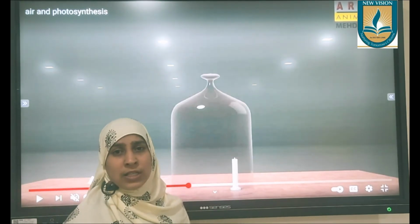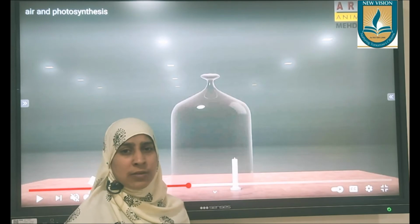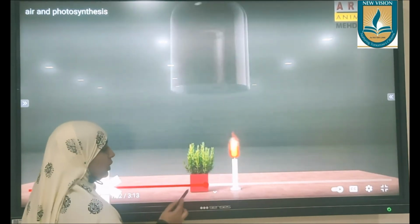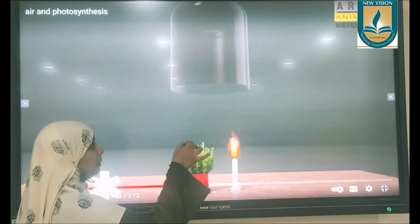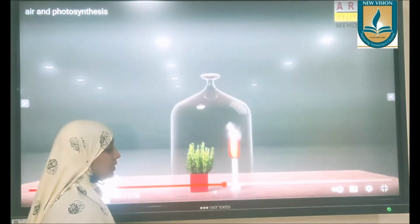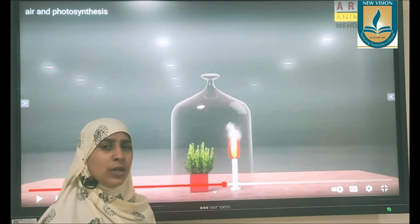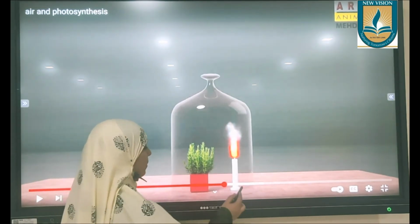When Priestley was conducting the experiment, oxygen had not been discovered, so he did not understand the reason. After some time, he took a willow plant and a candle and kept them under the same bell jar, but the candle did not go out. So he got some rough idea of what is happening.